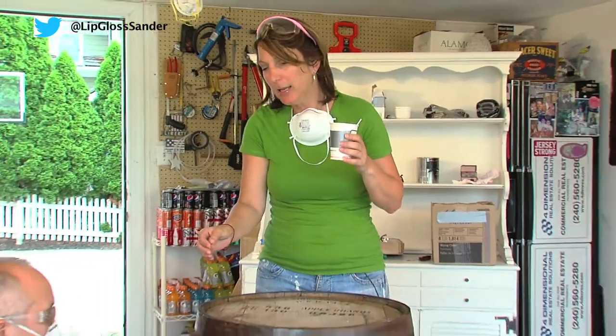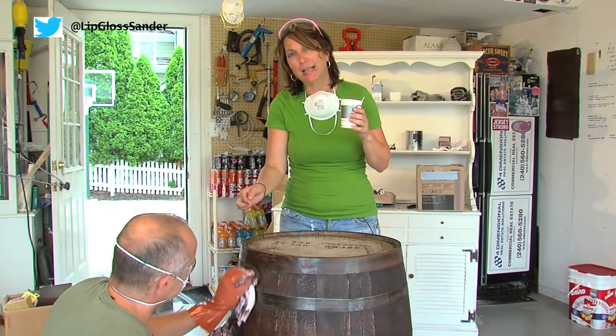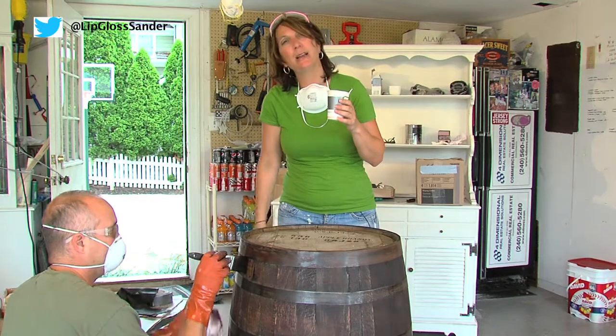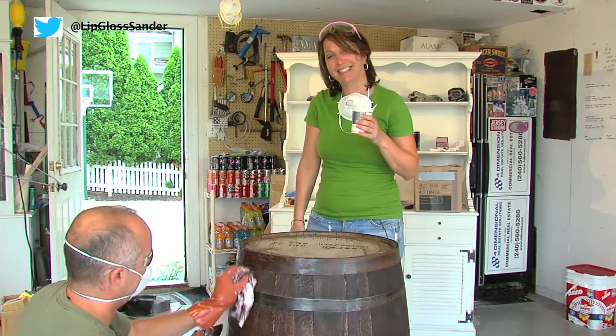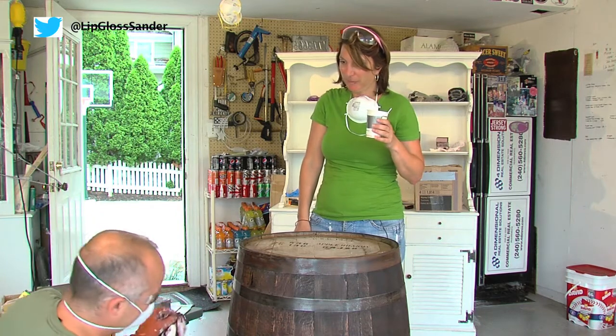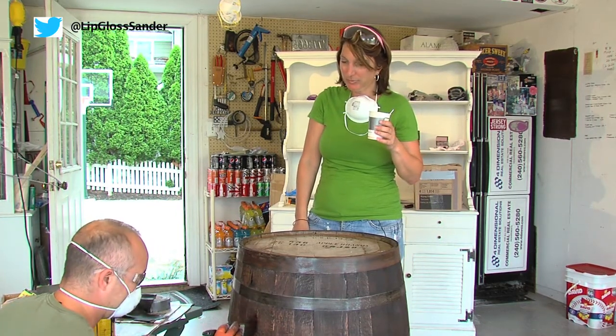So now that Dave and I are done with the rag application of the stain to the barrel, Dave's going around and making sure that it's uniform, the spots that he did and the spots that I did. Now there's also a couple spots where the wood is chunked out a little bit, so he's taking the brush and dabbing it so he can get on the inside, where we couldn't get to with the rag. That's what he's doing to finish up the application of the stain.